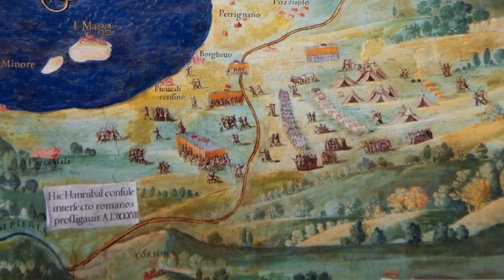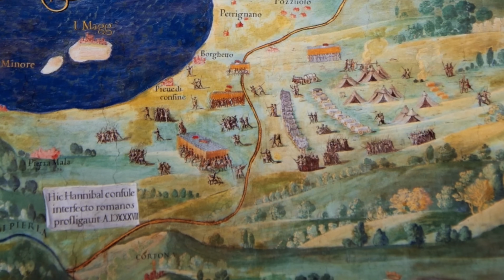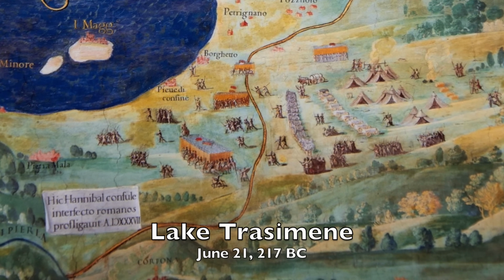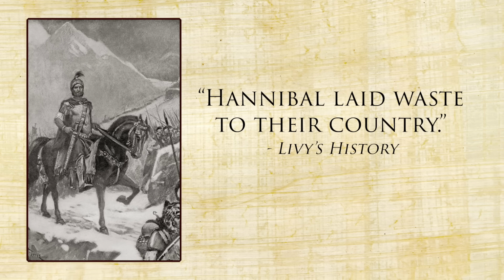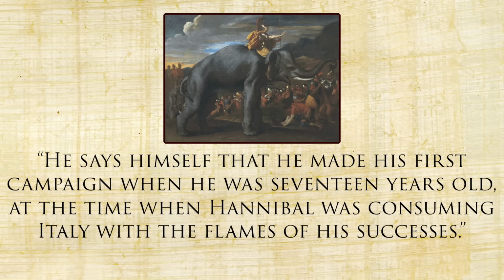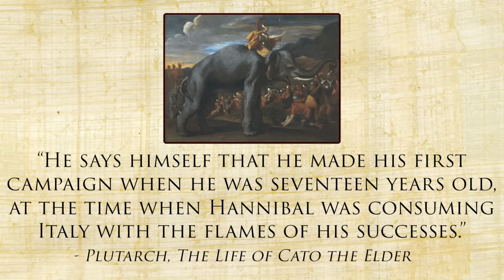And since, as Liza Minnelli sang, everybody loves a winner, Hannibal quickly found new friends who swelled his ranks to nearly 50,000 at the Battle of Lake Trasimene, where once again he crushed the Romans. And it was at this time that Hannibal laid waste to their country, which caused a bit of a panic amongst the people of Rome, including Cato the Elder, who signed up to fight. He says himself that he made his first campaign when he was 17 years old, at the time when Hannibal was consuming Italy with the flames of his successes.